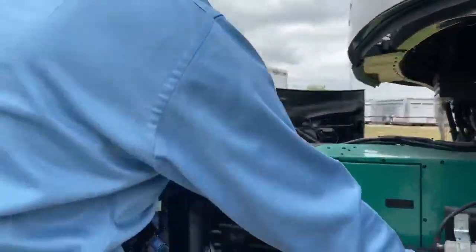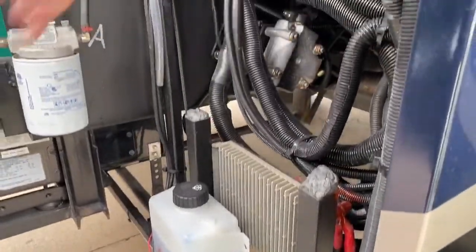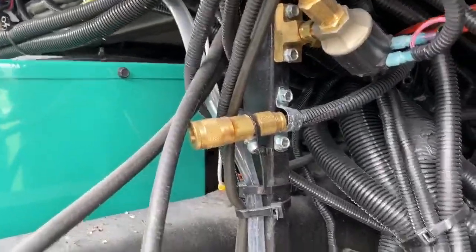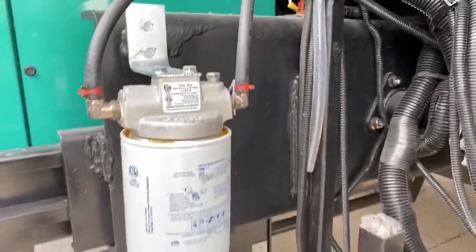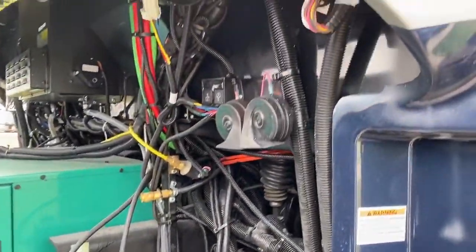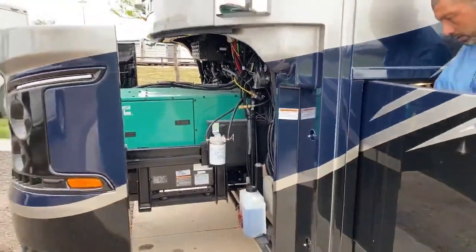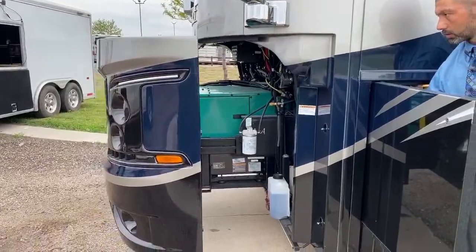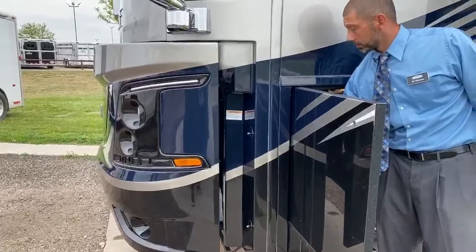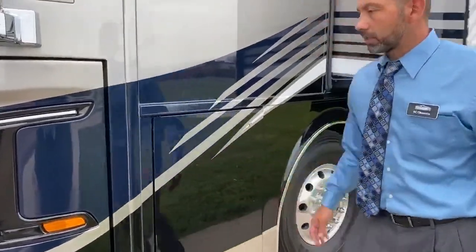Here's your wiper fluid. Here's a quick connect for your air hose. And then that little filter right here is actually an oil filter for your Oasis system. Okay, I'll go ahead and pull in the slide. Yeah, we can go back around and check that out.